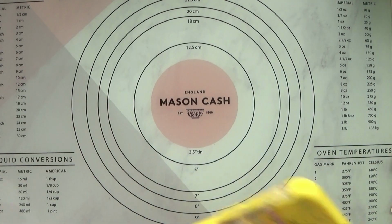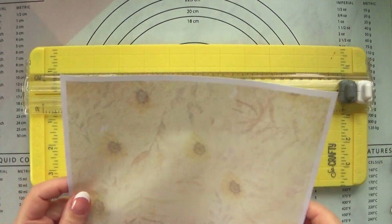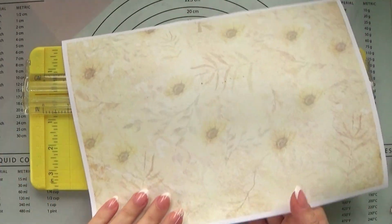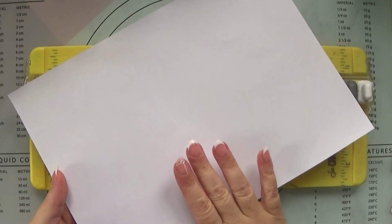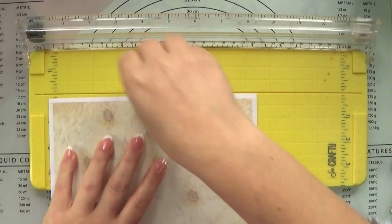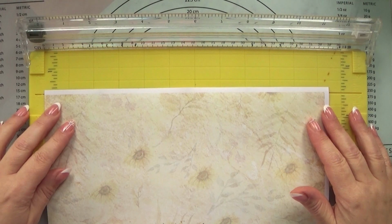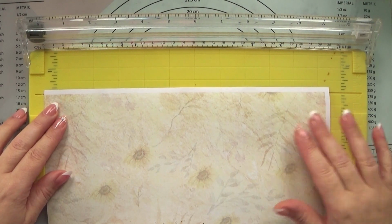Okay, so the first thing we need is our base piece, and I have a sheet of the kit paper here. It is one of the backing sheets in the kit, and it is one-sided. So I'm just going to trim down my edges and get this cut down to where I need it. I will give you the measurements for that very shortly.